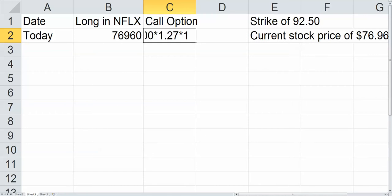Even though you're doing 10 call options, each call option is for 100 shares of stock. You could sell them for $1.27 times 100, or $127, and then multiply them by the 10 that you've written. So you would receive an inflow of $1,270 from writing those call options.